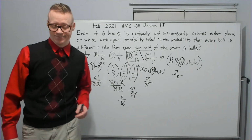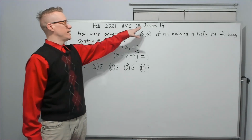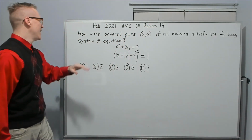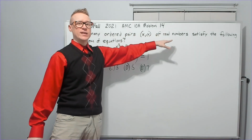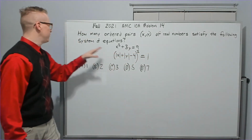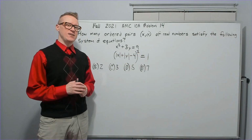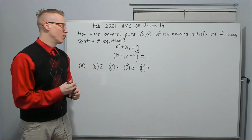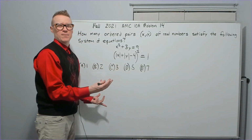Let's do 14. All right, so here we continue on. This is the 2021 AMC 10A from the fall version, problem 14. How many ordered pairs x, y of real numbers satisfy the following system of equations? First, if you didn't know one key fact, this probably took a little bit longer or was not solvable for you. Main thing is, how do you deal with absolute value?